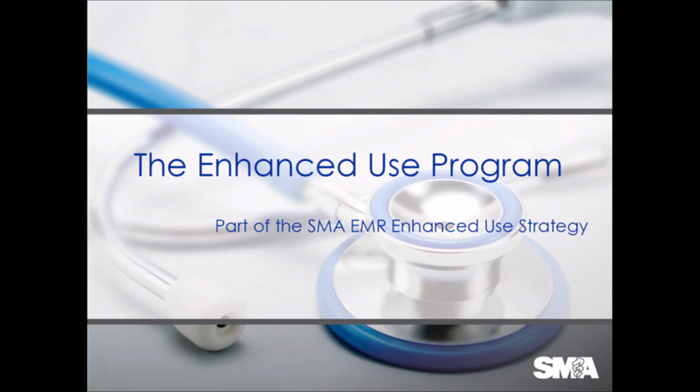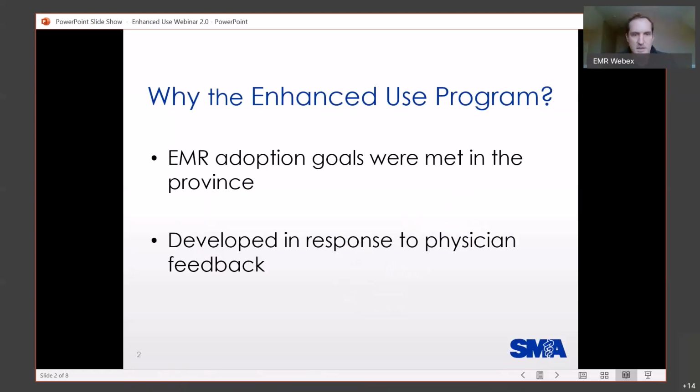So we'll just get started with talking a little bit about what the program is. The Enhanced Use Program came about because EMR adoption goals within the province were met. We've reached I think 87% adoption now in the province. So as a team, we came to the conclusion that we needed to expand more into the enhancement of use of the people who had adopted, creating what we call enhanced use because it's in many senses optimizing the way that you use your EMR and becoming more familiar and spending less time in the EMR and less time on tasks so you can have more time with patients, essentially is the idea.